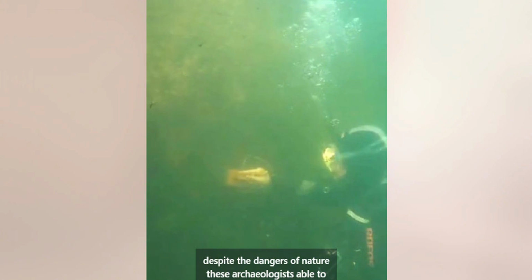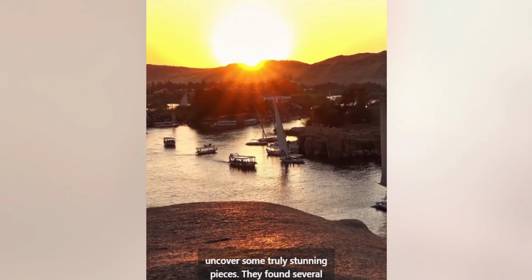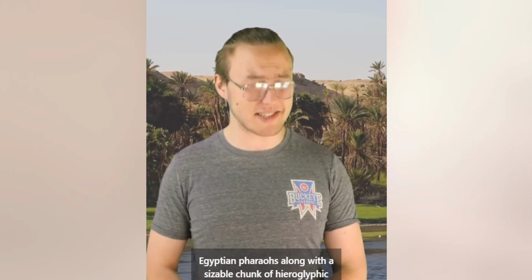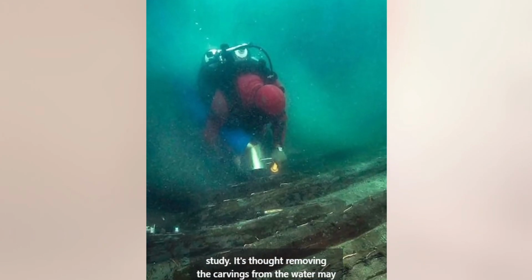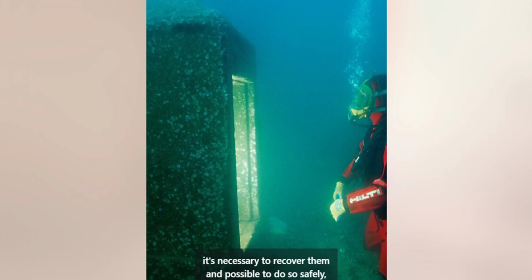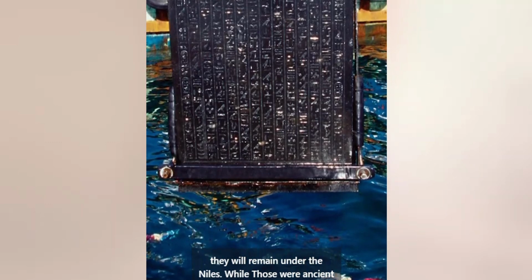But despite the dangers of nature, these archaeologists were able to uncover some truly stunning pieces. They found several shockingly well-preserved stone carvings depicting several Egyptian pharaohs, along with a sizable chunk of hieroglyphic text. Currently, researchers are filming and photographing all the objects to then create a 3D scan of them for further study. It's thought removing the carvings from the water may end up causing them more harm and degradation, and so until it's necessary to recover them and possible to do so safely, they will remain under the Nile's waters.